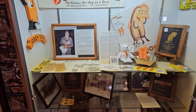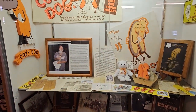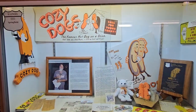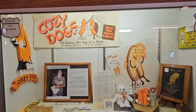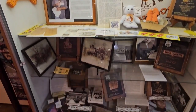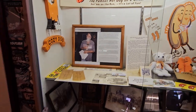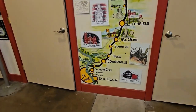Bob Wallmeyer. He is a man who basically brought Route 66 to life. A lot of the murals painted along Route 66 were done by Bob. What's significant about the Cozy Dogs is Bob's family founded the Cozy Dogs. It's in Springfield, Illinois, and it's still open to this day, and the hope is that we will be eating some corn dogs from there tonight. And this is a picture of Bob. He's the artist, and we're going to see more about Bob here shortly. And here is a mural.